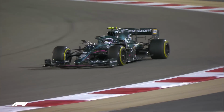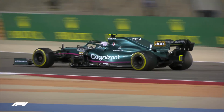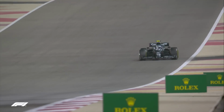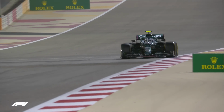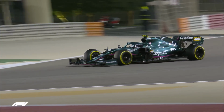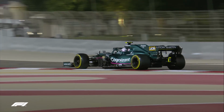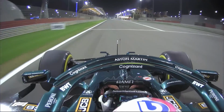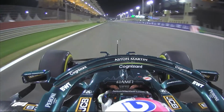We have seen that the AlphaTauri has been experimenting with something similar in secret at Imola. However, they haven't put it on any car in public yet, but I expect to see a lot more coming from all of the cars in that area of the floor, and that's something we're really going to explore a little bit later on in Tech Talk.